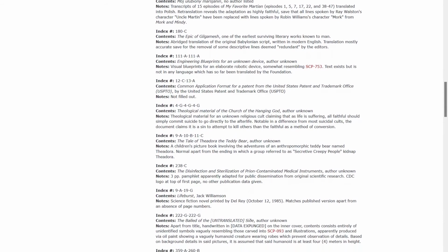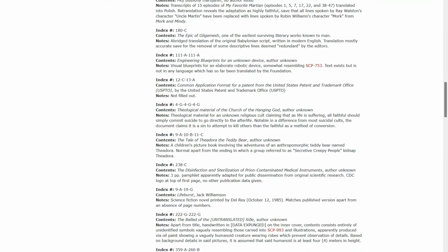The Epic of Gilgamesh, one of the earliest surviving literary works known to man, a British translation of the original Babylonian script written in modern English. Translation mostly accurate, save for the removal of some descriptive lines deemed redundant by the editors.